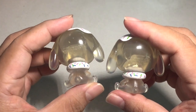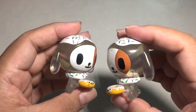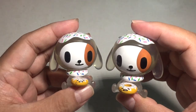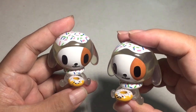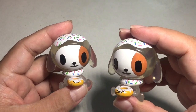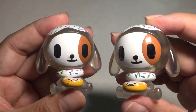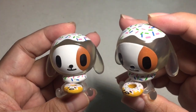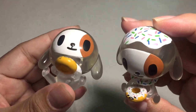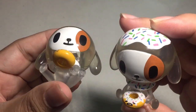I mean, I don't really love getting doubles. It's fine if it's just two different ones, but I would love the entire set, but I don't need the entire set. Now, with doubles, I don't really know if I want any of them. At least one of them will be on sale. Thank goodness they're adorable. That's all I can say.